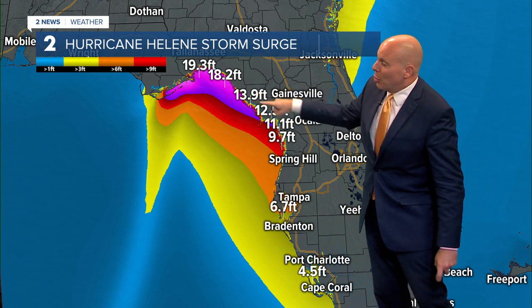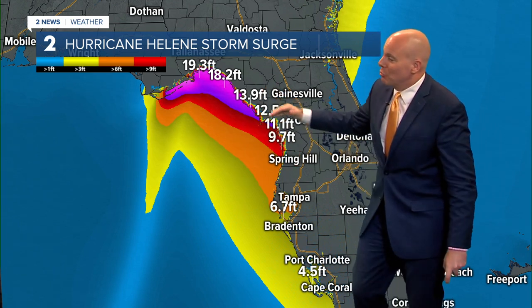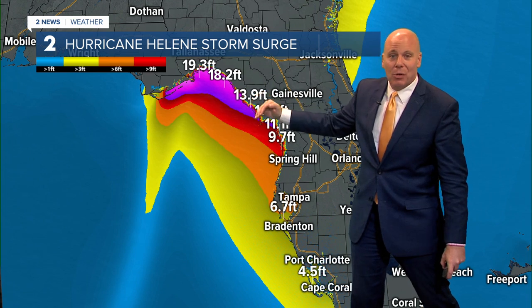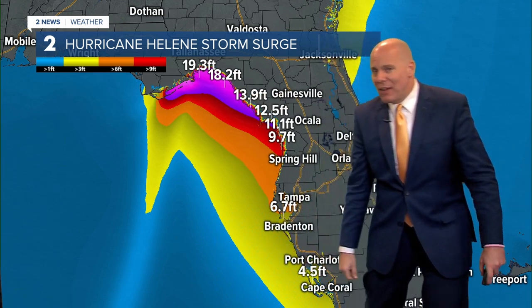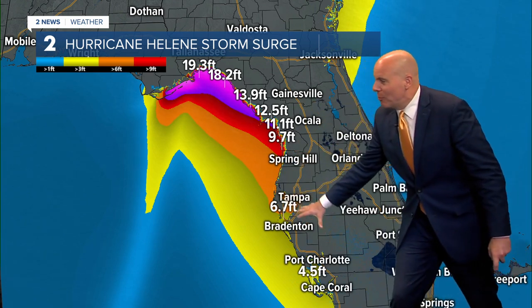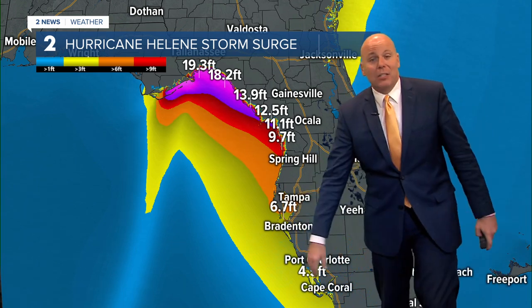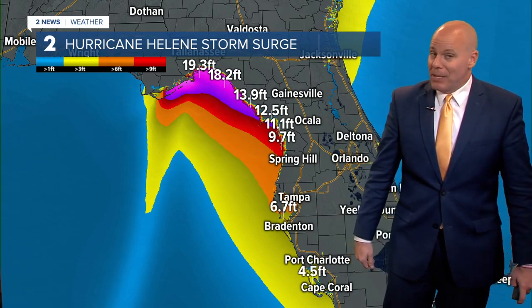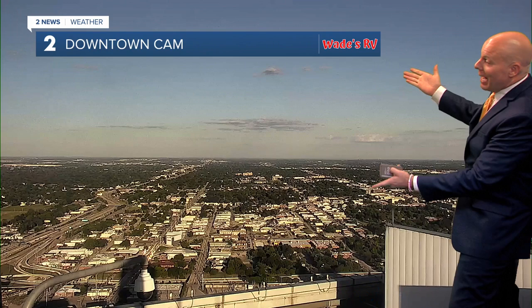Look at the potential storm surge here. So again, this is the water that comes on shore. So to the right of the hurricane center is where you'll have those higher storm surge totals. And again, some areas here around the Big Bend of Florida could be 15 plus feet of storm surge. That would be devastating. Even well away, though, from where the hurricane will make landfall, we'll still have several feet of storm surge all the way down to the southwest Florida coast. So a lot of impacts along the coastline. And, of course, along with that, you've got the wind, the rain, and the tornado potential with a landfalling hurricane as well. For us, hey, we are in good shape.